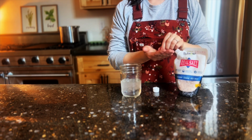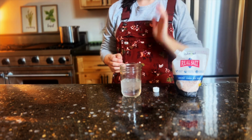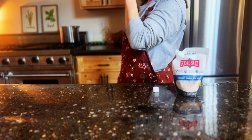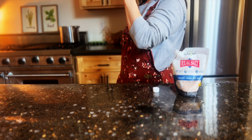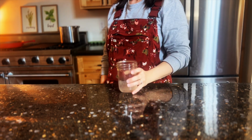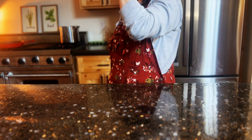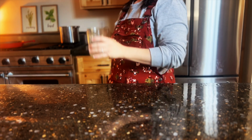I'm really not the best at chugging a lot of water, and what I found is that even when I did, it didn't help me as much as just taking a piece of this coarse salt, putting it on my tongue for about 10 seconds or so, and then drinking my water. I've just been doing this before every glass of water, and I can really tell that it's helping me to stay more hydrated.